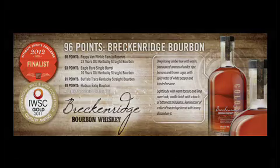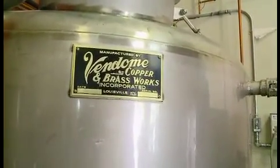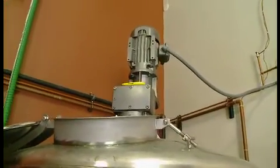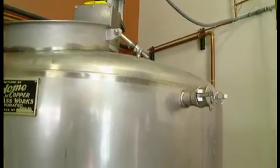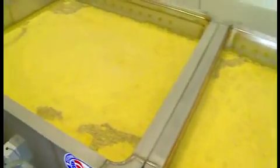So how's it made? Well, it all starts here at the mash kettle. Corn is very hard to break down, so we have to cook it at 180 degrees for about an hour. We then drop it down to 175, and we add unmalted rye in a smaller percentage. Cook that for about 30 minutes, allow that to break down as much as we can, and then we drop the entire mess down to 148 degrees and add a malted barley to it. And we pump it right out into one of our fermentation tanks.